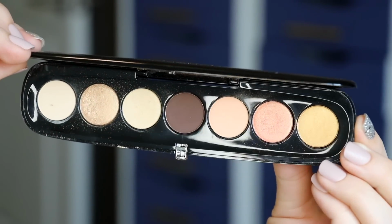Now that's not to say I don't like these palettes or the formula. I do. The first one I bought from this collection I am totally still keeping. This is the Dreamer palette. I feel like this is the one that everyone kind of got when they first came out. So I am keeping that. It's just this one where I hold on to it for that purple shade because the other shades are pretty standard, I think, but that purple shade is really in so many other palettes now.